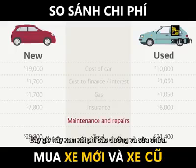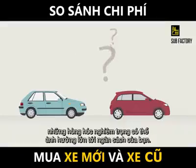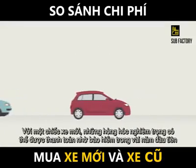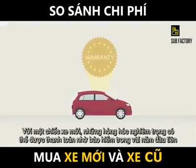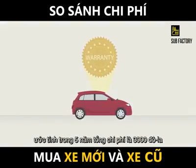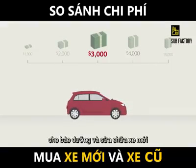Now let's look at maintenance and repairs. This is the trickiest cost to estimate because it's unpredictable, and major repairs can have a big impact on your budget. With a new car, major repairs may be covered by a warranty in the first few years. So let's estimate that over 5 years, you spend $3,000 total on maintenance and repairs on the new car.